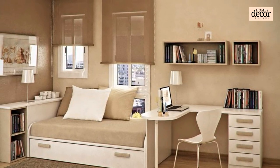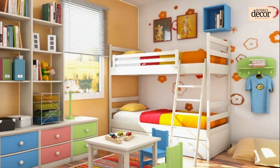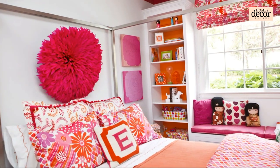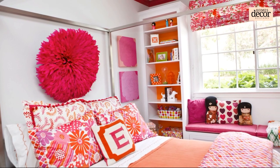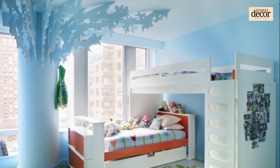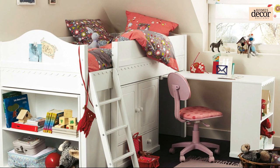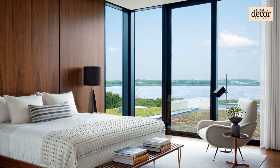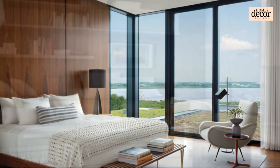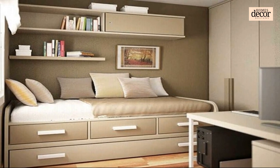1. Built-in bookshelves and cabinets. 2. Wall-mounted floating shelves. 3. Underbed storage drawers. 4. Multifunctional furniture, such as a sofa bed or a storage ottoman. 5. Closet organizers and space-saving hangers. 6. Storage baskets and bins. 7. Over-the-door hooks and organizers. 8. Wall-mounted bedside tables. 9. Hanging organizers for jewelry and accessories. 10. Vertical storage solutions, such as a hanging plant holder or a pegboard organizer.